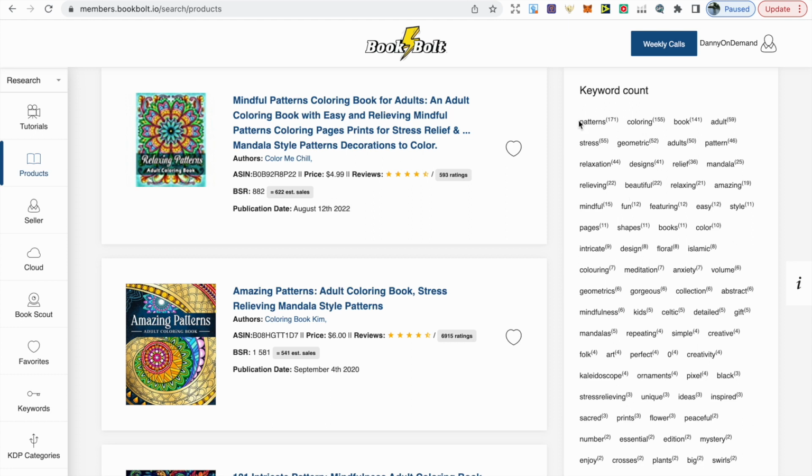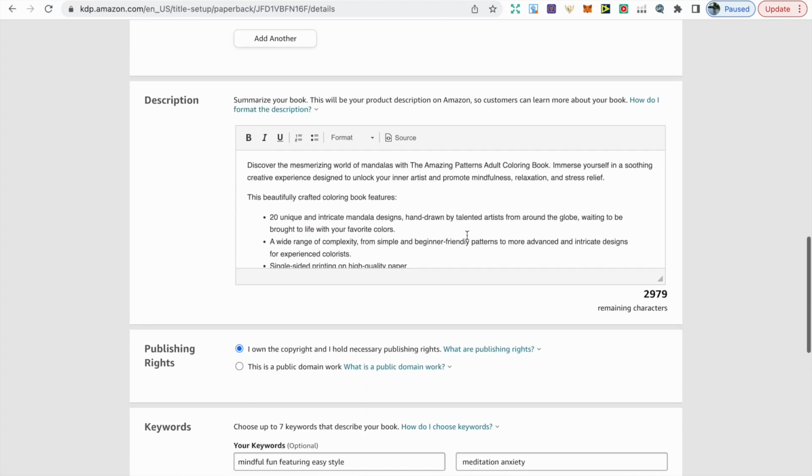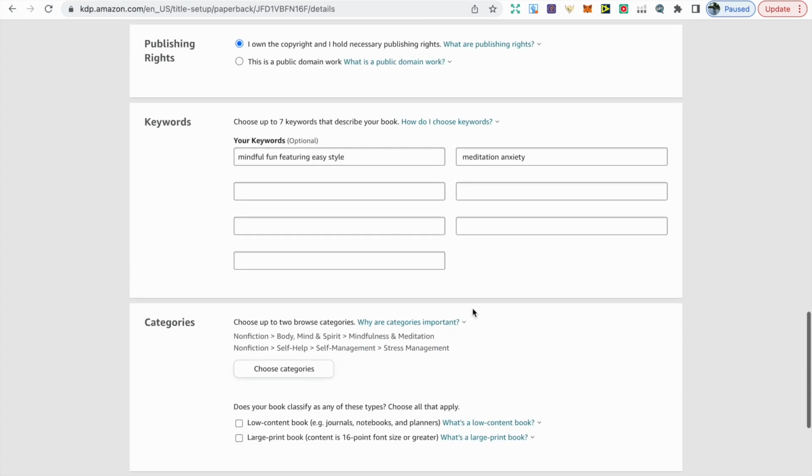So it's just a case of looking through each keyword and making sure that it is relevant to your book. Then you can include them in the 7 back-end keywords, so just make sure that you fill out these boxes. Don't include any keywords that you've already used in your title and subtitle. This helps us know that we're using the best keywords to get in front of the right audience.